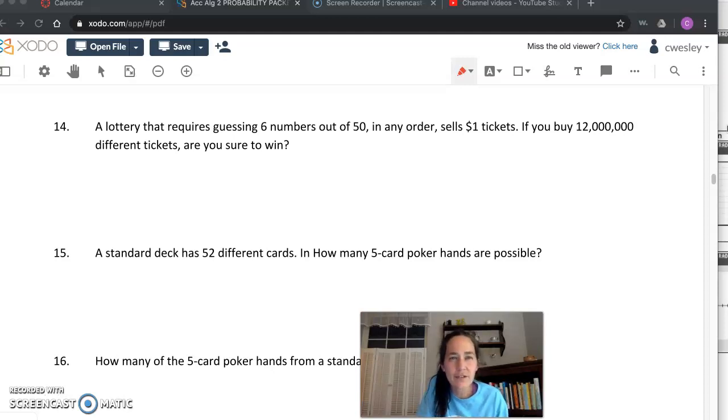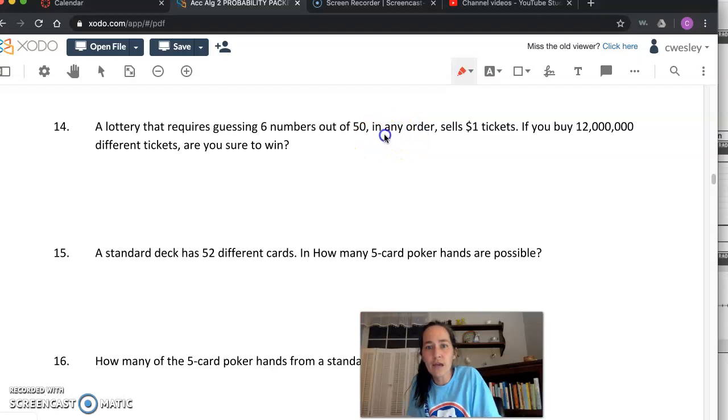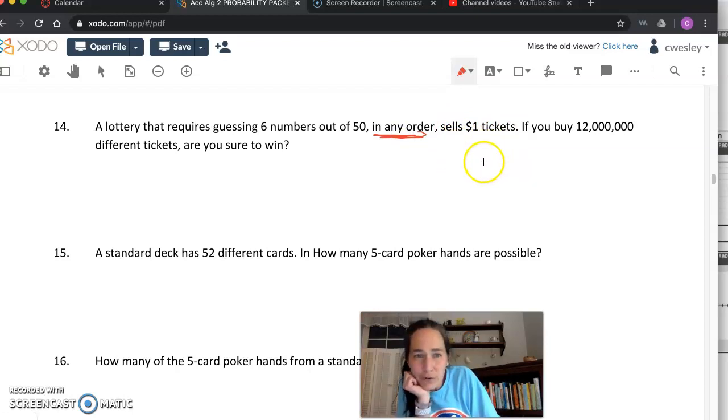So 14 says a lottery that requires guessing 6 numbers out of 50. And here is your ticket to use a combination. It says in any order. Sells $1 tickets, doesn't really matter what they're selling them for, and somebody's going to go buy out 12 million of those to make sure they're going to win. Let's find out how many combinations there actually are so that we can see if they really would be guaranteed to win. So order doesn't matter, so we're picking out of 50 numbers, 6 of those, a 50C6.